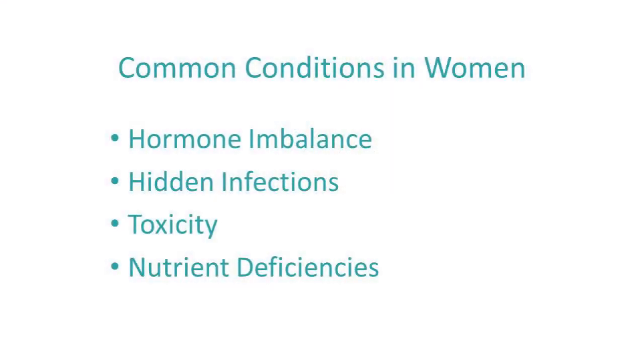So in my experience, I've treated several thousand patients at this point, many of them women and many of them paleo. These are some of the conditions that I tend to see in these ladies: hormone imbalances, hidden infections, toxicity, and nutrient deficiencies. And I'll go into each one in a little bit more detail.